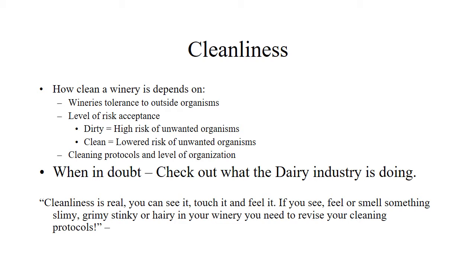So if you're looking to make really clean, technically sound wine, the kind of international style that most people these days want to drink, you've got to be a lot cleaner. But again, every winery has different levels. Some people like to be very clean, and some people like to let some things go. I find myself on the clean end personally as a winemaker. I like things fairly clean, but not ridiculously clean.